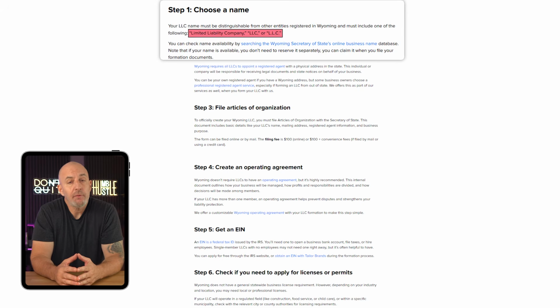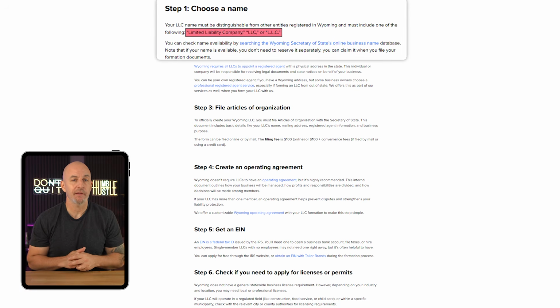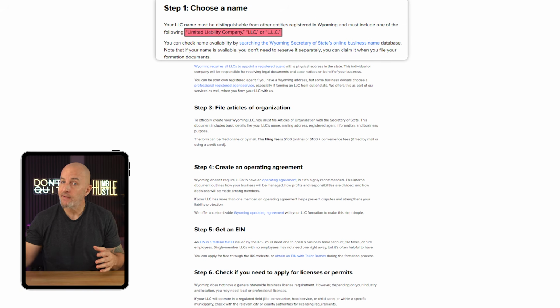Now, as for the naming rules in Wyoming, they're pretty simple. The main requirement is that your name must include the words limited liability company or one of the approved abbreviations like LLC or L.L.C. Other than that, you've got a lot of flexibility.